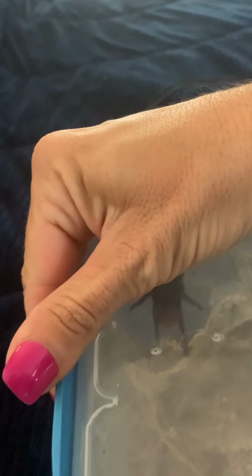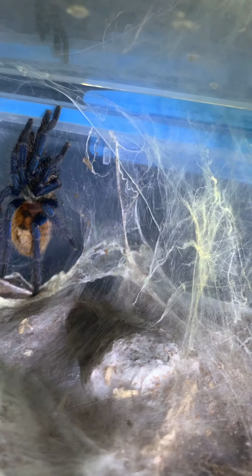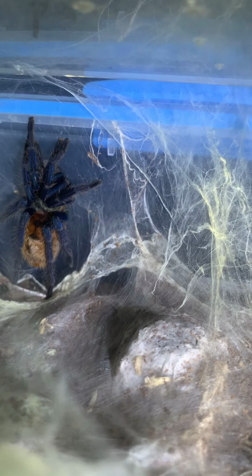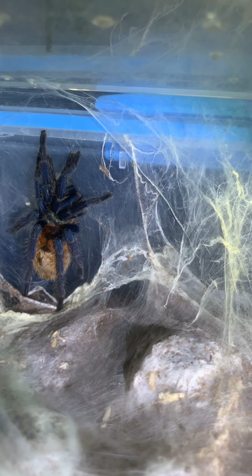He tends to be very flighty, but we'll see. And he's webbed heavily. There he is. See, pretty blue on his legs. He's got a green carapace that you can't really see, and then pretty orange butt.